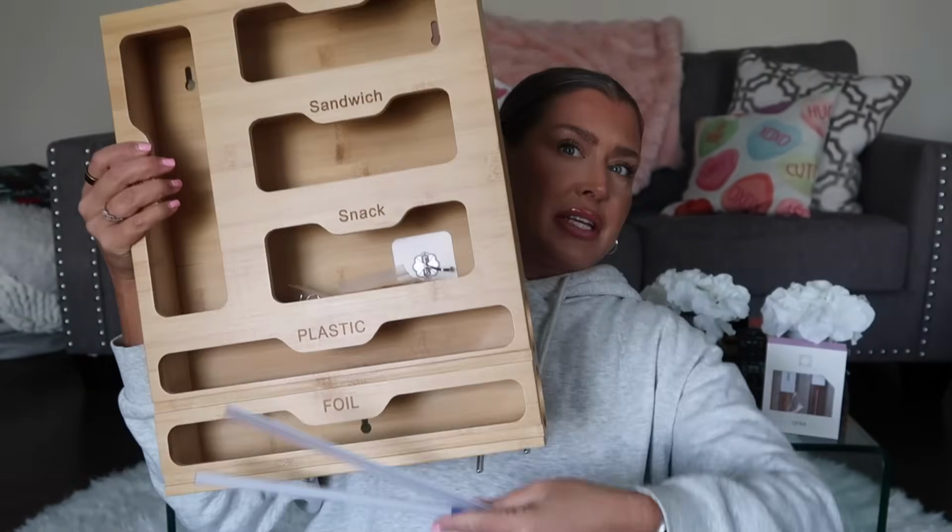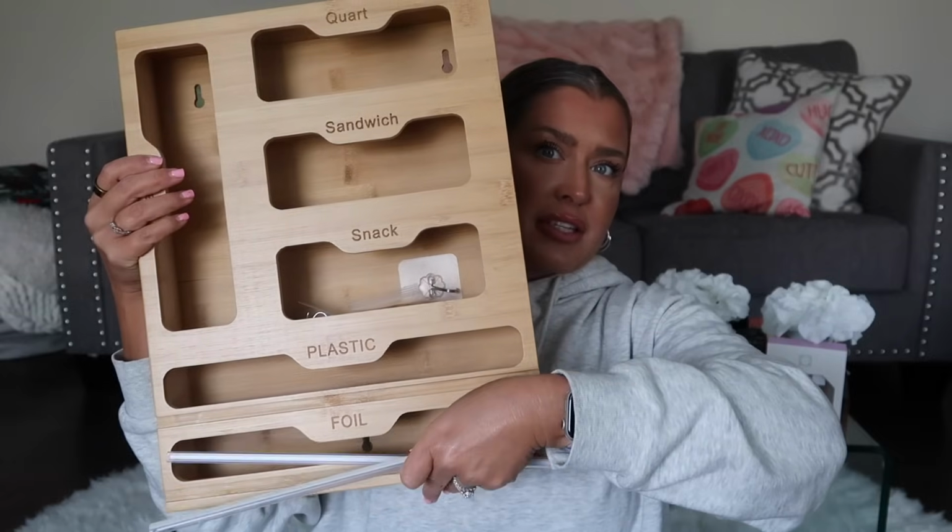But see, and then you attach these, and then you can slice the foil and the plastic and everything. Because right now, the way I have everything in my pantry, it's just a hot mess.